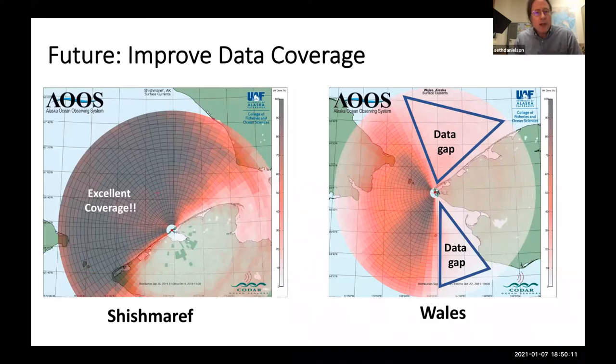And so this is what I'm talking about when I think that we can fill in the data gaps. These are our maps showing the strength of the signal returns from our Shishmaref site. That is just a fantastic looking map. We're seeing well over 100 miles offshore, and it's a very even type of dark red pattern that we're seeing from nearly all directions.